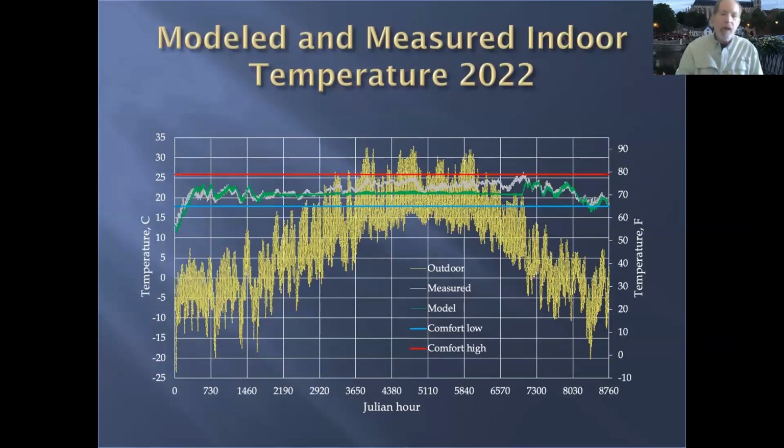So here, for example, is a comparison of my house to the prediction from ambient watts. Maybe the first thing you notice is that it starts out cold, and that's because we were away for the Christmas to New Year's holiday, and there was a storm during that period. So kind of a worst case scenario, but it warmed up pretty quickly to the comfort range, which is shown between the red line and the blue line.